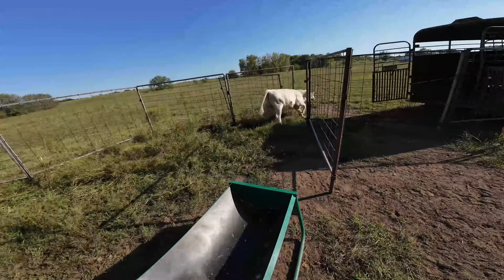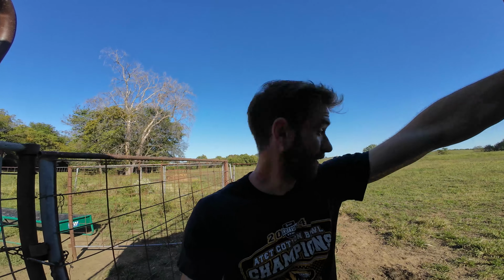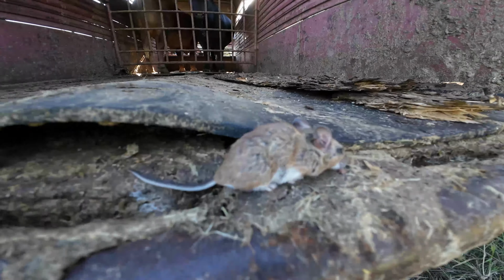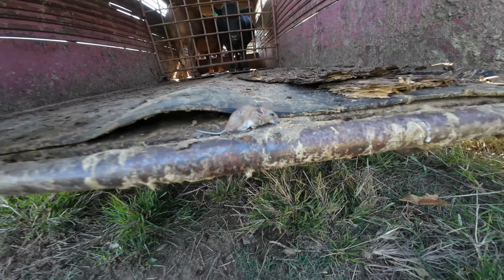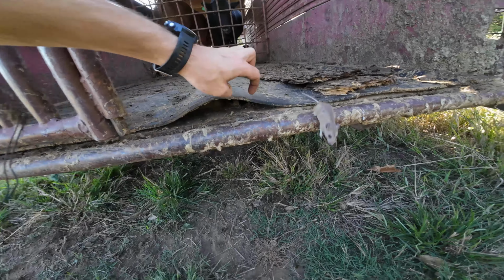Get out of there. One of these days I'm gonna have to get an actual good setup out here because I've lost a couple loads of calves this way. It's kind of annoying. Get them caught, get them separated, and then lose them right at the last second. Got a little mouse sitting here. Wonder if he was, yep, he was making a nest there.